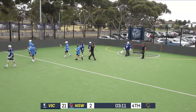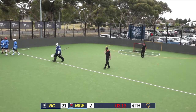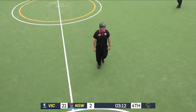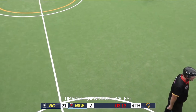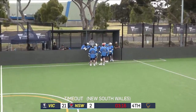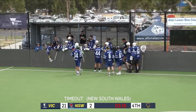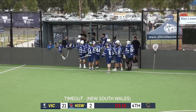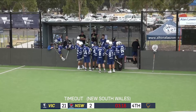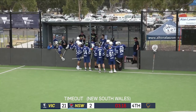And just a little bit of settling asked to be had there, as Thomas was just starting to, a little bit of physical down there with Nyberg and Joseph. So Victoria currently 21-2, in the ascendancy, but a timeout here to New South Wales, who hold possession in their offensive end with 19 seconds left on the shot clock. 15 seconds left on the shot clock. Some time just ran off there as I was watching it. 3 minutes 16 left in the game.